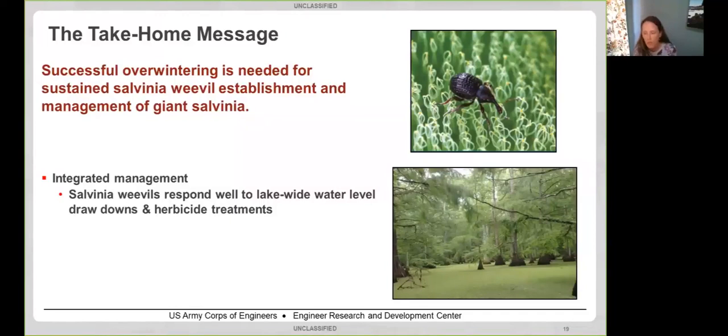Same with herbicide treatments. We're seeing more and more that we can sample a site that has weevils before herbicide treatment, and after the herbicide treatment, we'll come back a few weeks later when we've had some regrowth, and we'll see that basically the weevils have moved off the damaged or dying herbicide-damaged plants, are moving on to any of the new green growth, and are still persisting at the site. So I think there's a lot of potential for integration of multiple management practices for giant Salvinia.